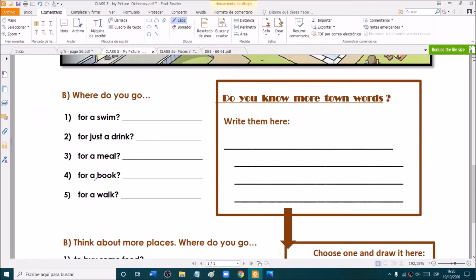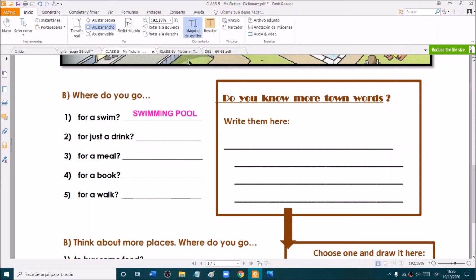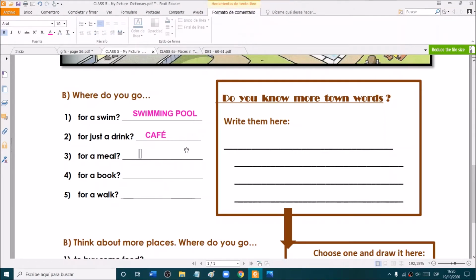Okay. And what about this one? What did you write here? We had to answer these questions. Where do you go for the swim? You go to the swimming pool, of course. And where do you go for just a drink? Very good. You go to the cafe. Excellent. And where do you go for a meal? Yes, very good. You go to the restaurant.